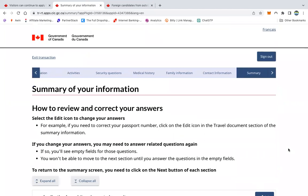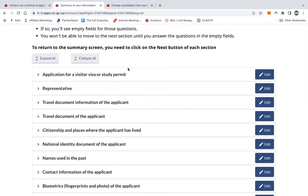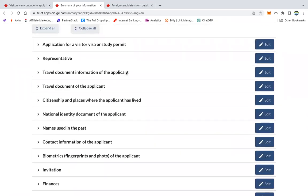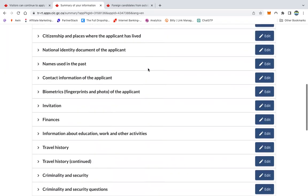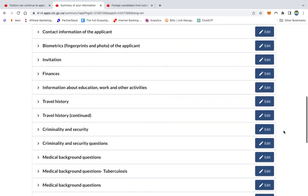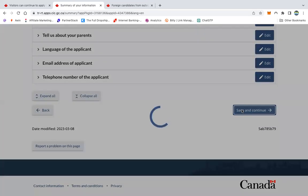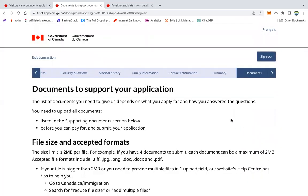Then here it shows you a summary of your information. You have the option to review everything you filled in this application. Application for a visitor visa, study permit, the representative, all this good information. Anyone you want to review, simply click on edit, and then you fix that. And then once you're done, you go all the way down and save and continue.